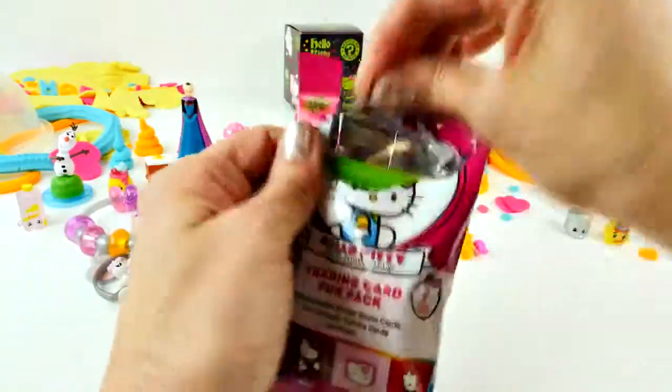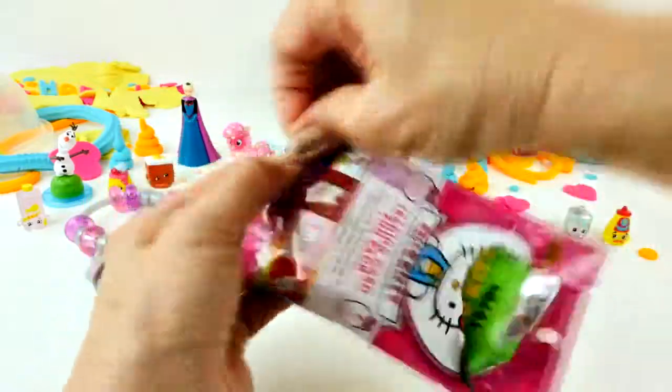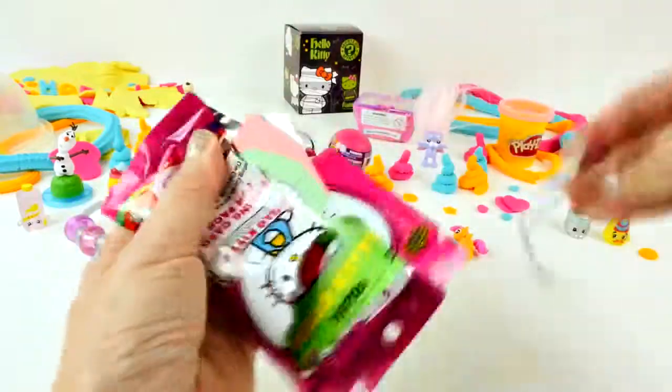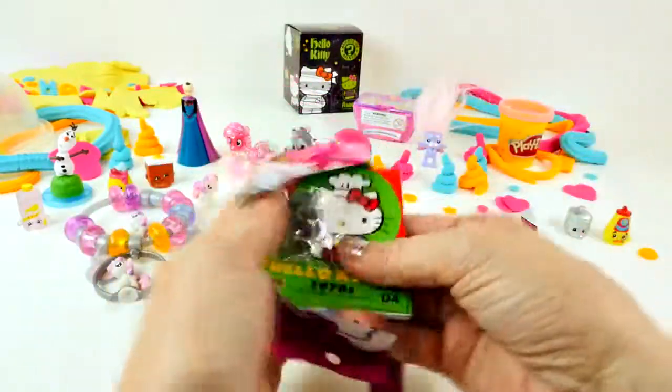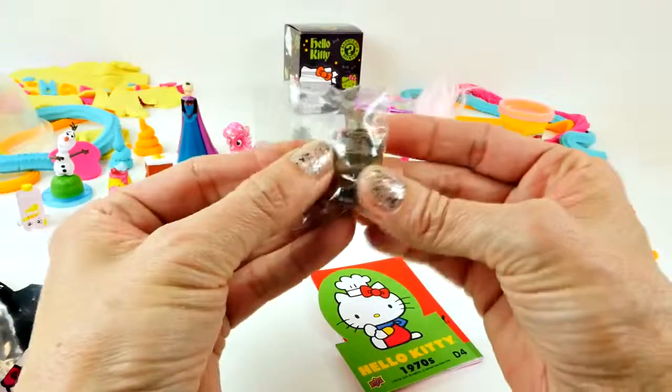Oh goodness, this is a weird way to open this. All right, let's try this. Oh my goodness. There we go. Oh, cool. Look at our little Hello Kitty.